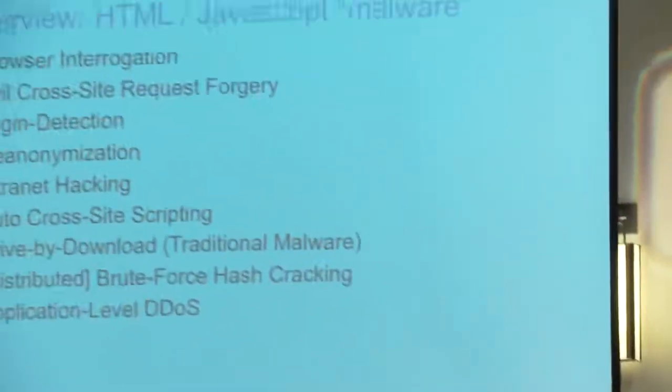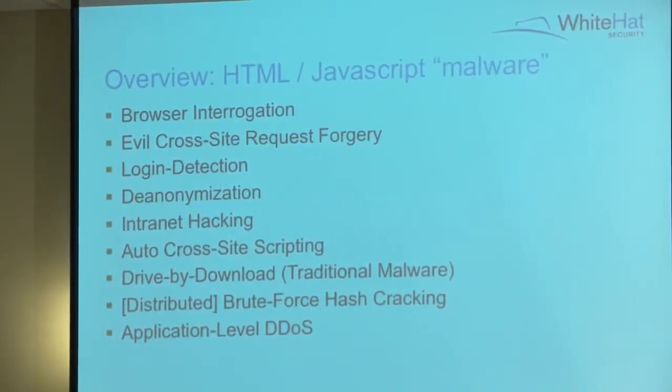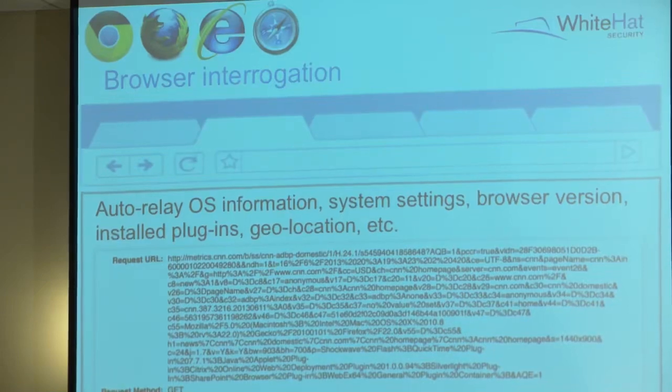You've all heard of CSRF and XSS. If you haven't, please excuse me, I'm going to fly past them. If we get cross-site scripting into a web page anywhere, we can have our JavaScript malware. Here's a list of things that JavaScript-based malware can perform. This is nothing new. Researchers much smarter than me have talked about these topics. I'm not really going to focus on a lot of these, but our research really focuses on the last two. We'll see that a little bit later, but let's go through these each real quick. Keep in mind these are all things that JavaScript-based malware can do.